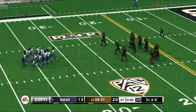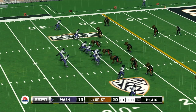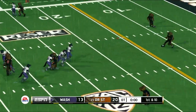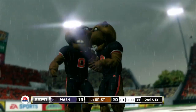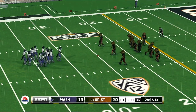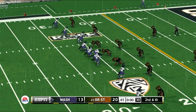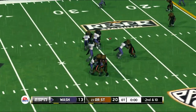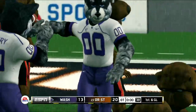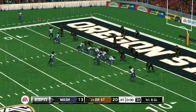From the 25-yard line. First down. Quick throw, almost intercepted. Number 19. They'll spread the field with five wide. He's got it out to his tight end. And that sets them up with a first and goal. Number 25 on the tackle at the 4-yard line. That makes it first and goal.